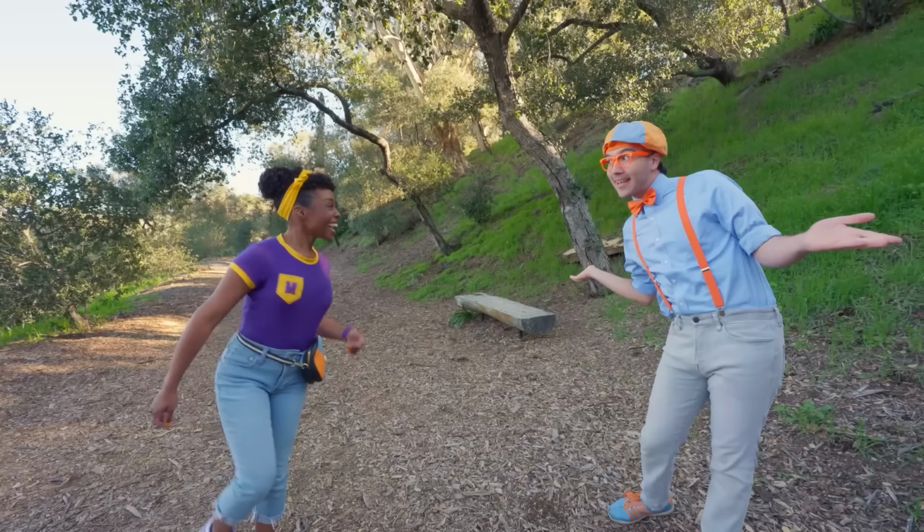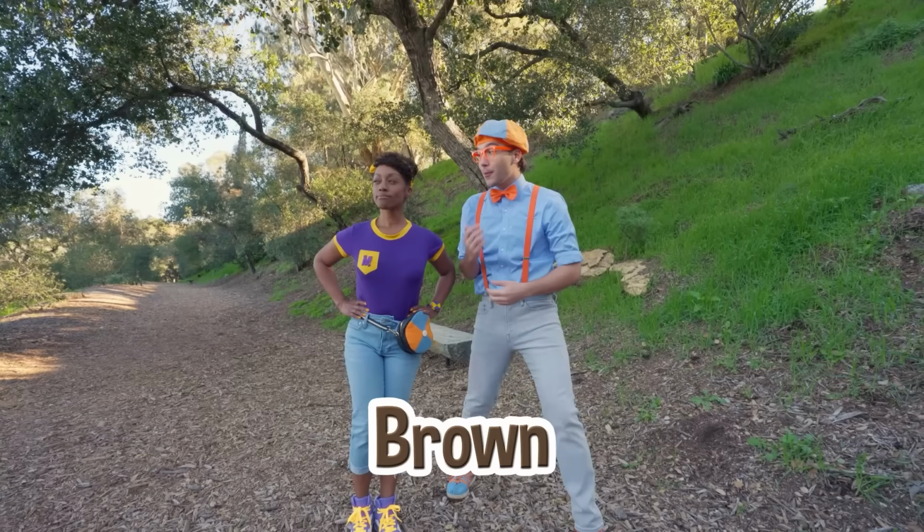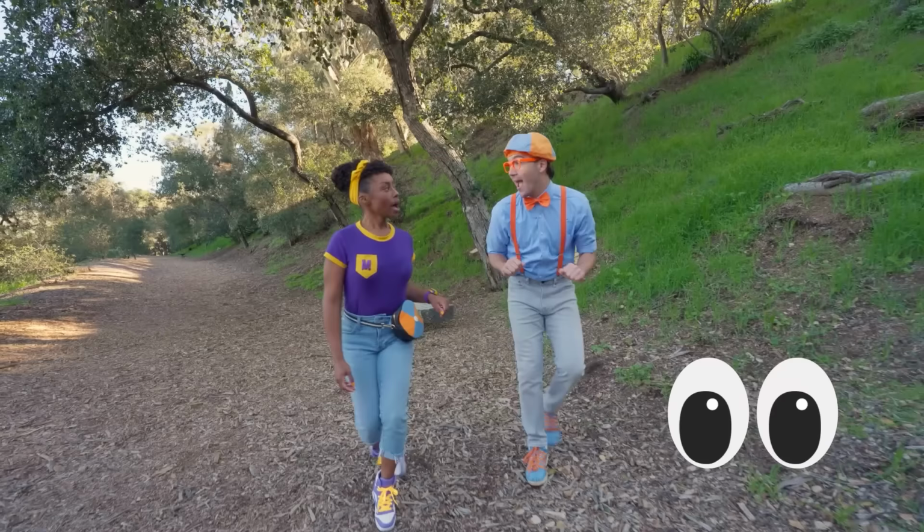Mika, would you like to play a game? Sure, Blippi. Okay, let's play a game of I Spy. I'll go first. I spy with my Blippi eye something brown and barky. Hey, is it the tree trunk? Yeah, it's the bark on the tree trunk.